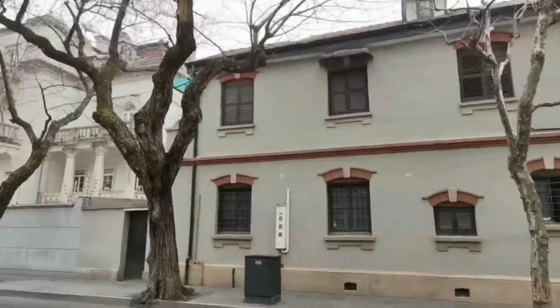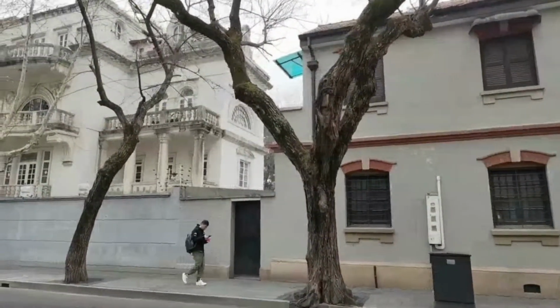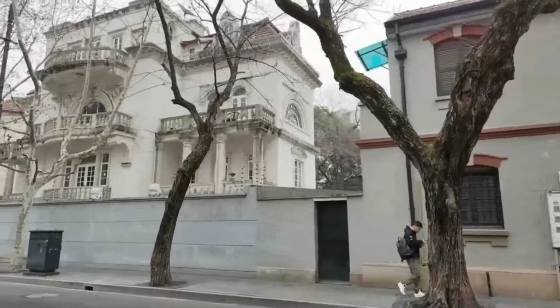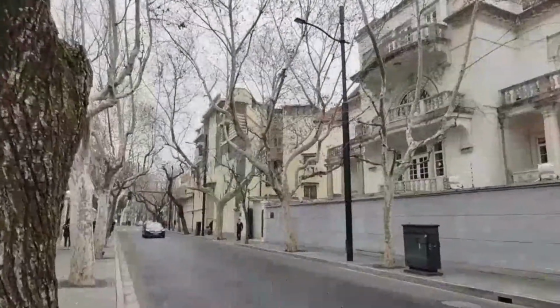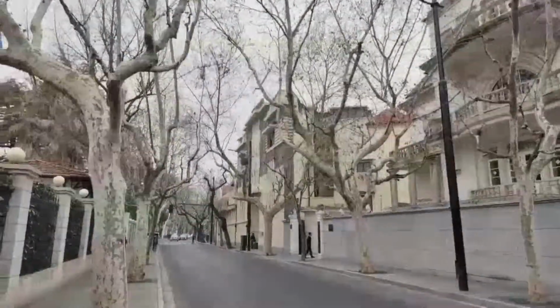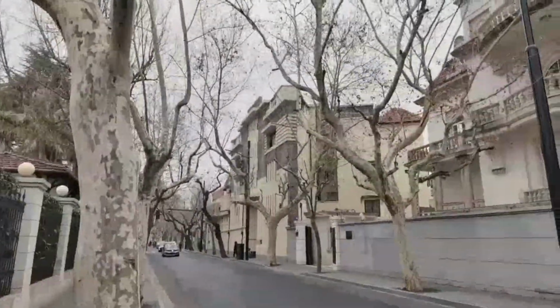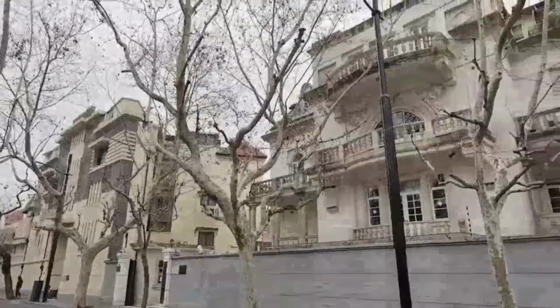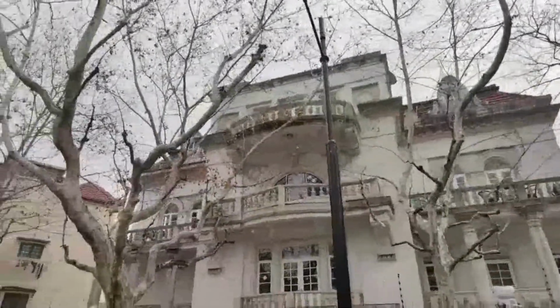The road is not long, but it has more than 250 trees. And it's quite interesting that the trees on Wukang Road are just like Shanghai. It has both local species named Fengyang, and also imported ones called London Plane. Now these are London Plane. Those are Fengyang.